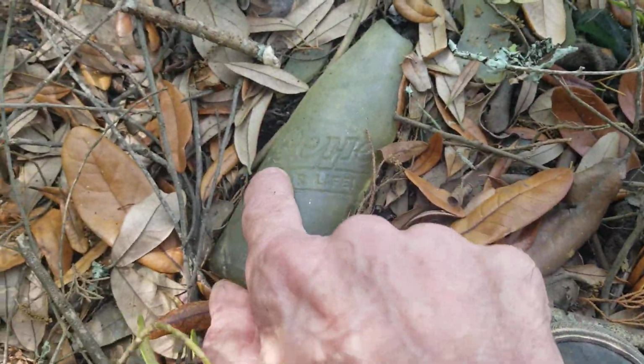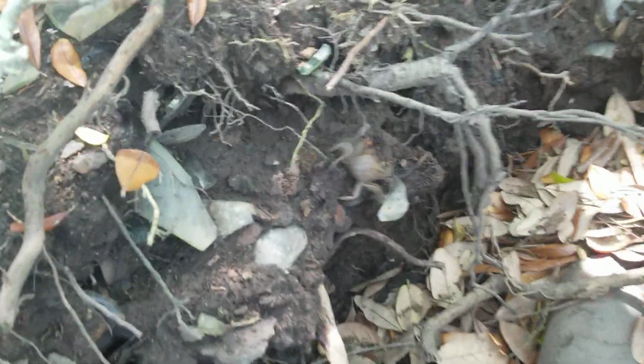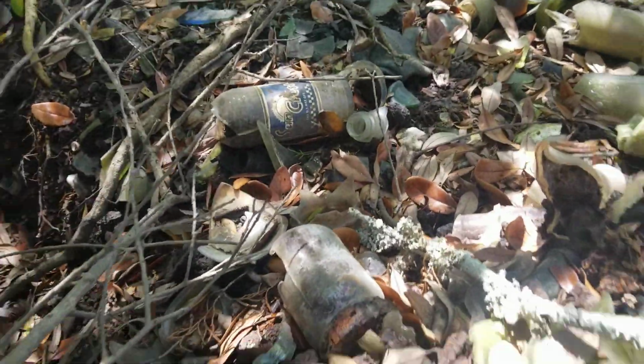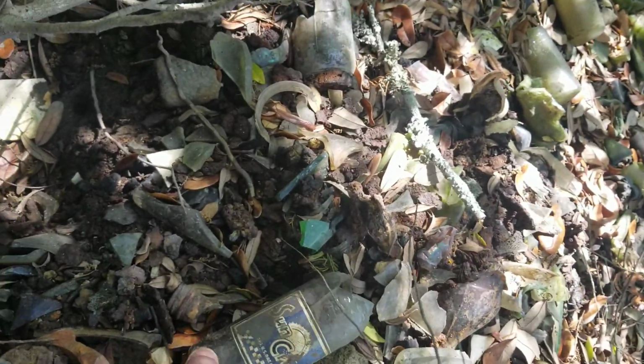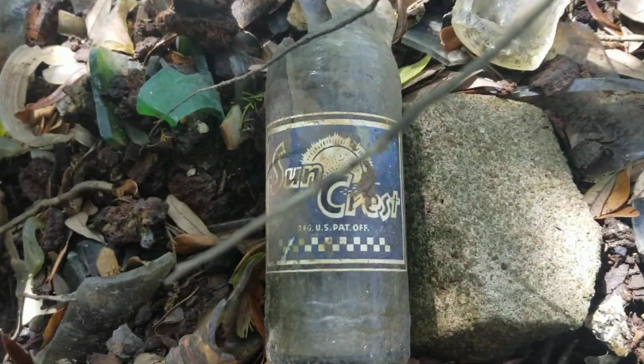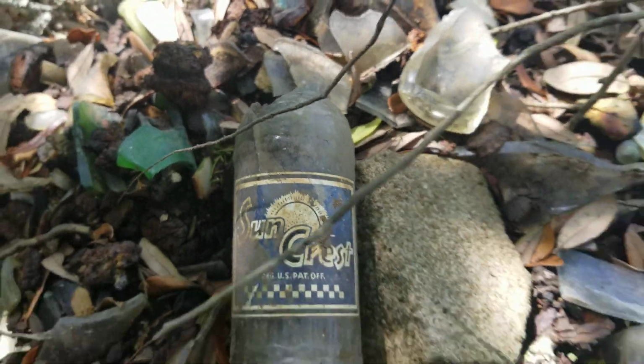Here's another Dr. Pepper bottle right there. Dr. Pepper, good for life. Well, it used to be, but the problem with that is you can see where somebody was digging right here. You can see the bottle down there. Look at that big old fiddler crab right there. There's another one of those Suncrest bottles right there. That's what that other one was. Most of these are broke that you see. See, that's a Suncrest. The top of it's been broke off.